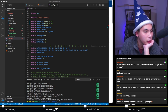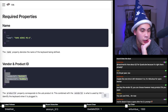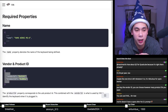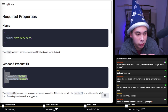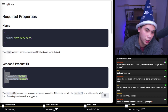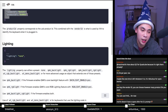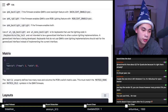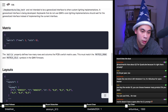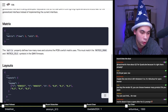All right, let's see, what do I want to do next? Oh yeah, next up we want to make the VIA JSON file. And the VIA JSON file's properties can be derived from caniusevia.com. Basically this JSON file needs to have a name, vendor and product ID, which we just did, lighting if any, I guess you can set it to none if there's none. You need to define your matrix size, rows and columns. This one would be 7 by 14.